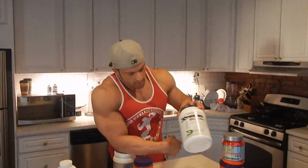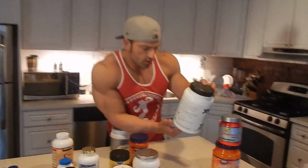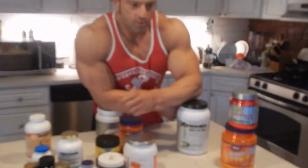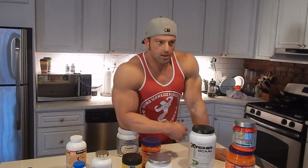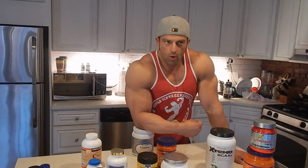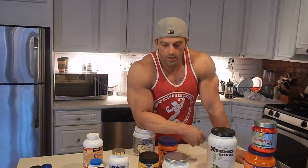I even cut the pre-workout and stuff out the last week. And this branched chain has flavors and sweeteners in it, so I cut this out too, and I'll have a plain branched chain. I just believe in keeping it very, very basic, clean, whole foods, nothing processed, no chemicals. It'll give you a more clear, crisp look, in my opinion.